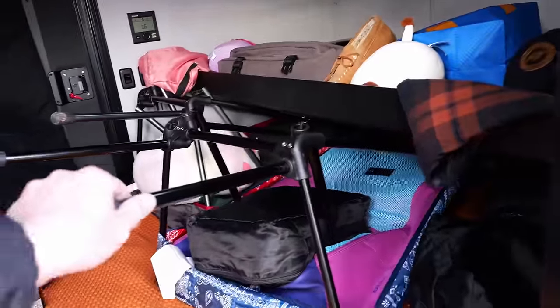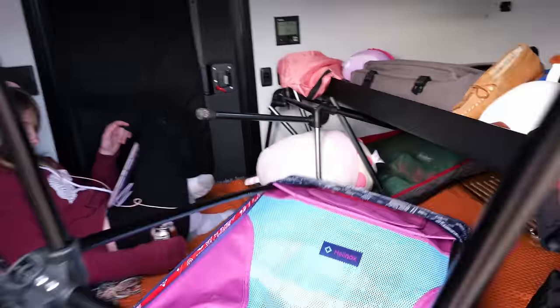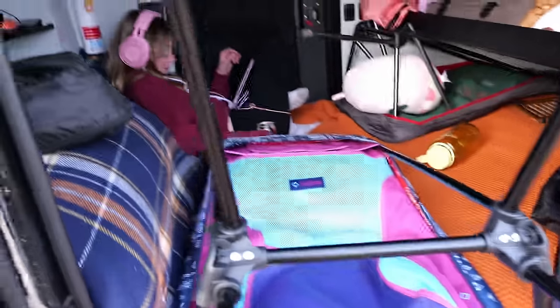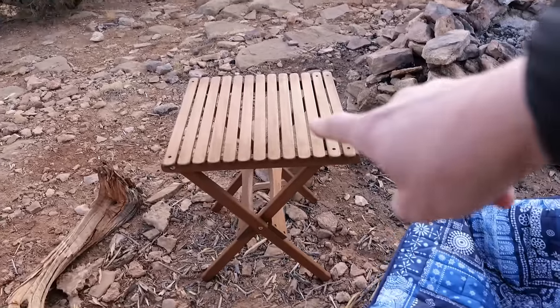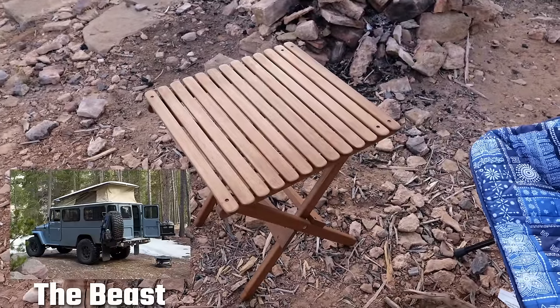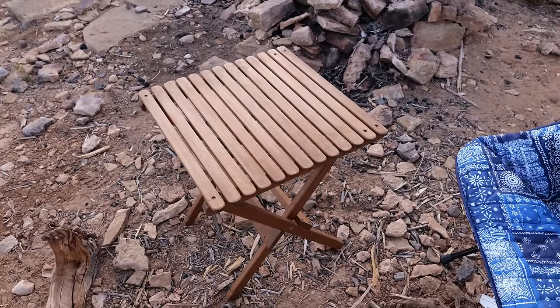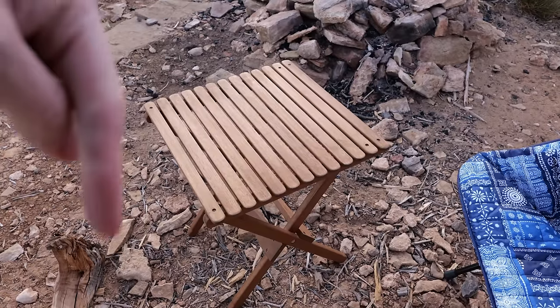Okay. And here's a quick little hack that we've been using for our chairs. We leave them assembled, except for these, and they're just ready. I mean, the space you're not using while you're running down the road, so why not? And this table was actually bought as a kit for something I'm doing with the Beast. Very slow build out, but it looks so good out here. I'll put a link down there.